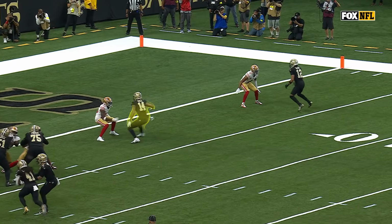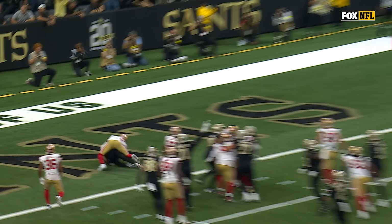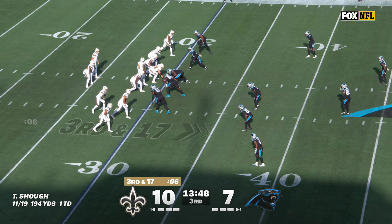And you're going up against DeVaughn Vele. That's a big physical guy, and you can see he beats him on that release. In on 3rd and 17.